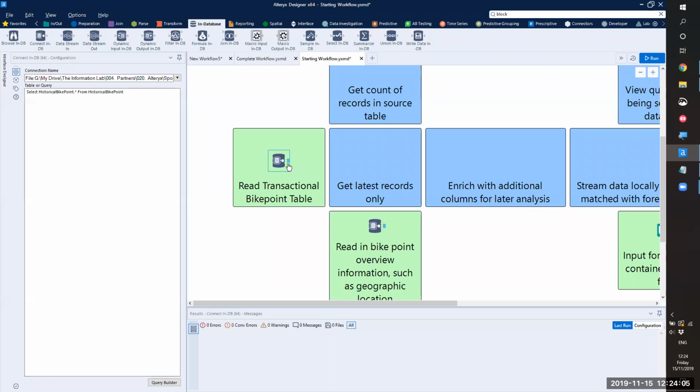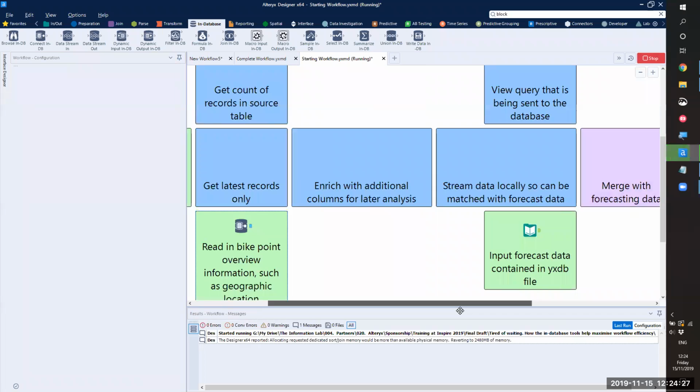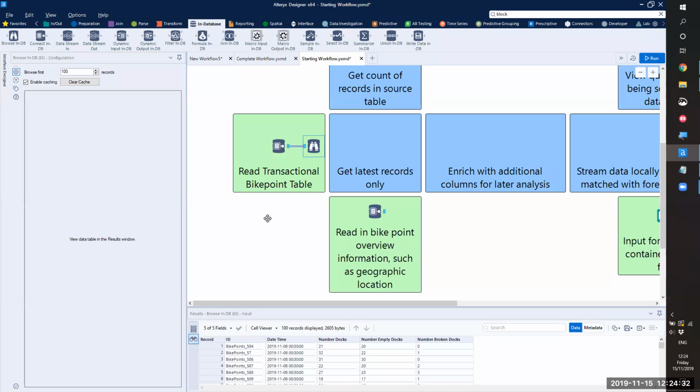But if we click on an output anchor, then nothing happens. So this is why it's really useful to have those browse tools, because otherwise we can't necessarily see what's going on. So if we add a browse after and we run it again, not sure why it's taking slightly longer on the second run, but we have 100 records displayed of some pretty recent data.